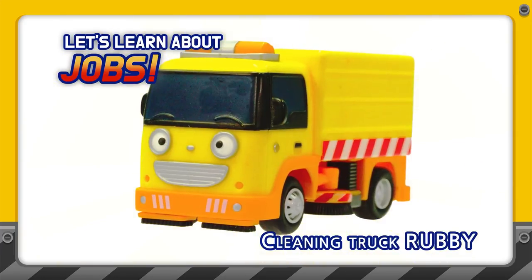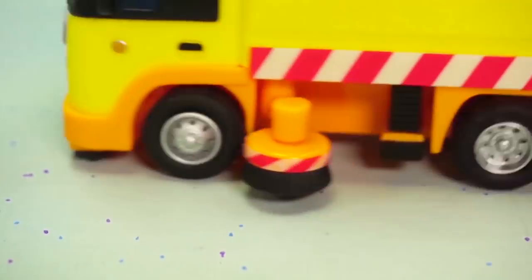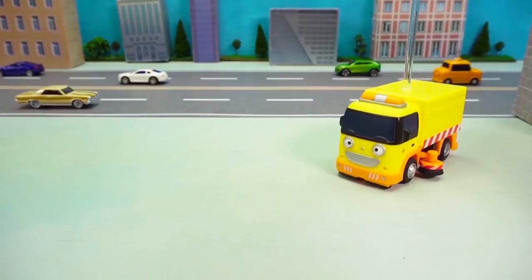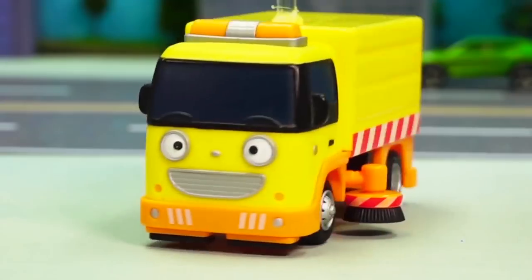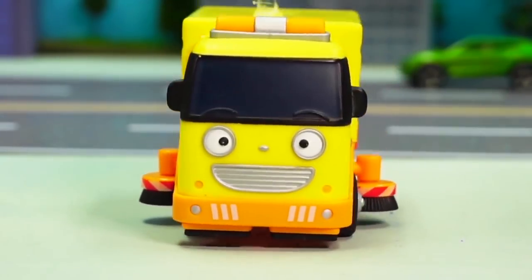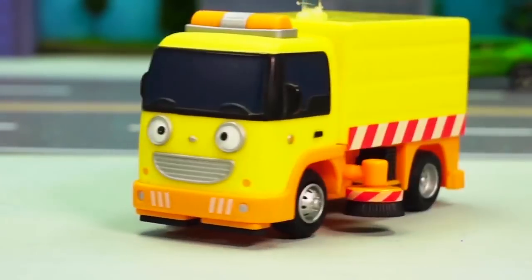Learn about what Robbie, the cleaning truck, does. Ah, it's so clean. People are going to love seeing the streets so clean. Time to go clean up the next site.